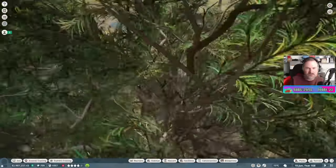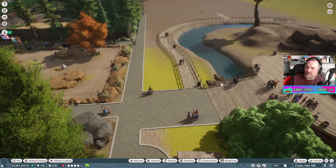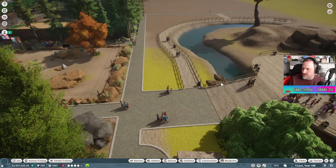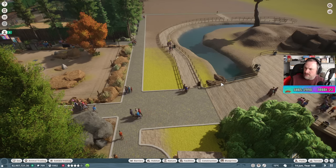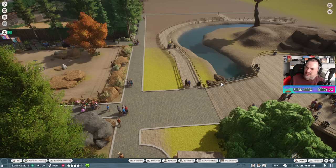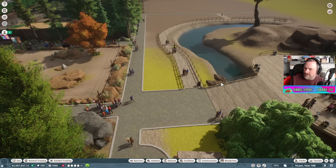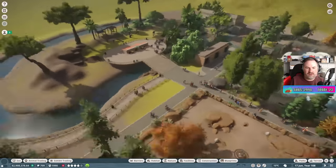There's the walkthrough exhibit as well. I don't know what you put in the walkthrough one, though. Is it for, like, butterflies and stuff like that? Have a train track through the middle of the gorilla villa. Man, I don't really want to have a train track through the middle of the gorilla villa, though. Can you put birds in there? You could put birds inside the walkthrough thing?